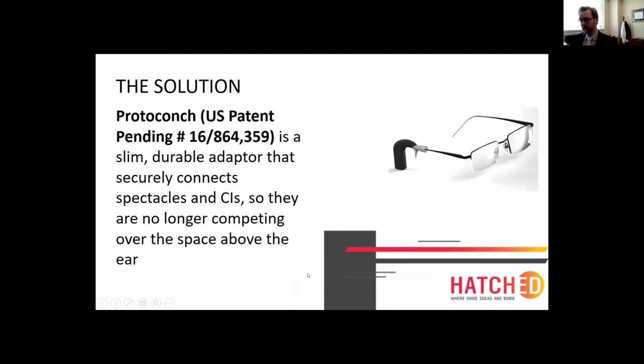And here's what we came up with. Protoconch. It is currently patent pending. As you can see, it is a connection that attaches to the end of the behind the ear cochlear implant processor and then attaches to the temple of the glasses. So this allows them to essentially become one unit, where the behind the ear part of the cochlear implant acts as the securing back mechanism of the temple. So that one, we have something that is secure.